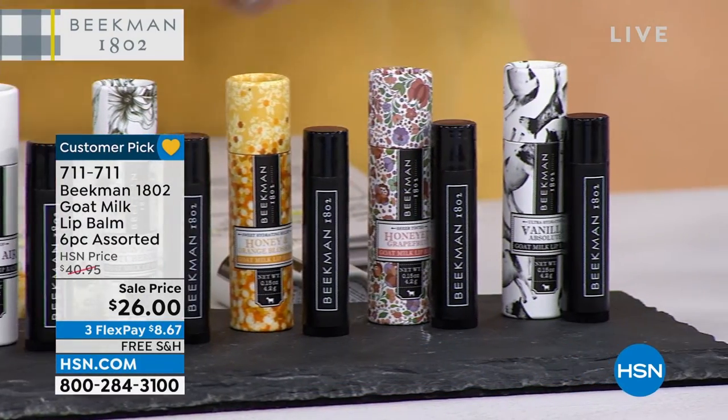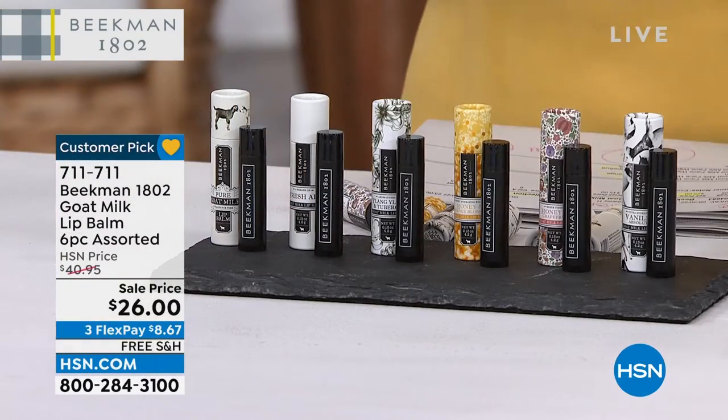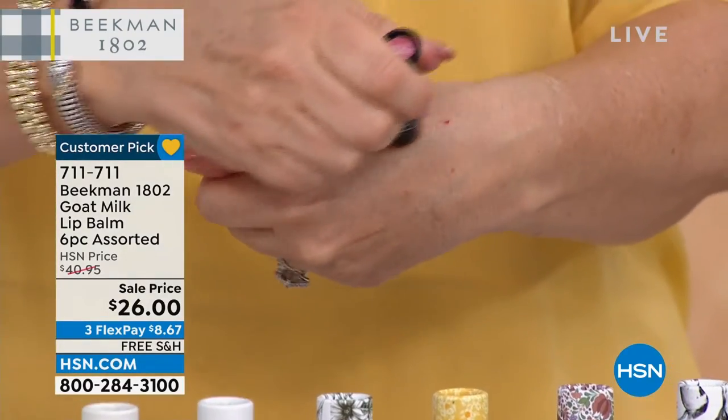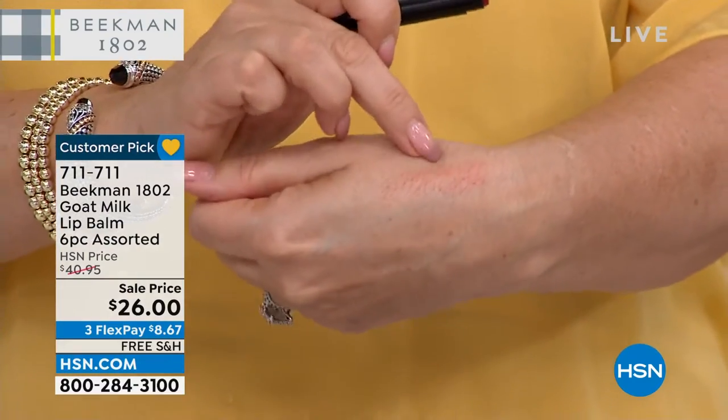And some of them have a bit of tint to them, and some of them don't. Like the Honey Grapefruit, I'll show you, has a bit of a tint, and some of them have no tint, so you see just a little bit right there.